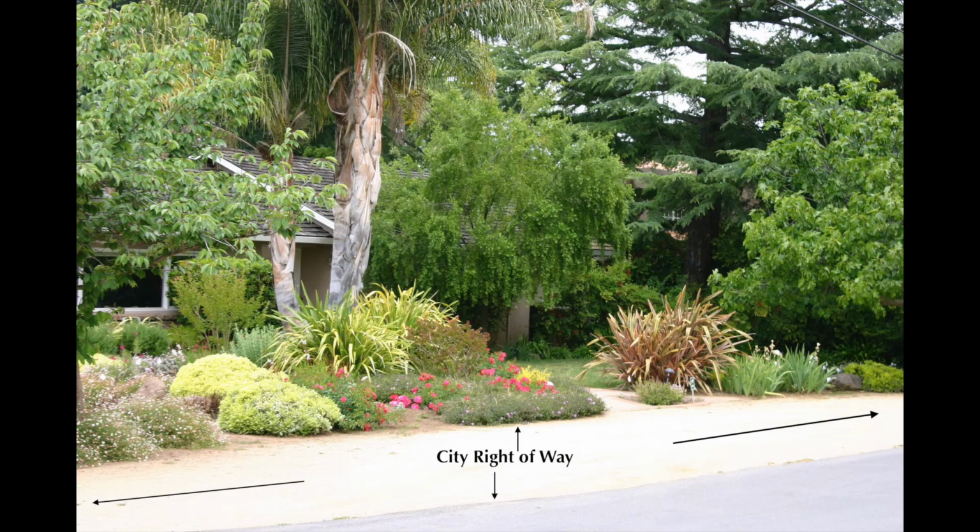To the rescue, our city right-of-way. This is the parking area in front or surrounding your property. With simple adaptations, the right-of-way can transform from draining rain to capturing rain.